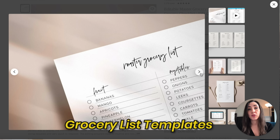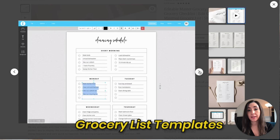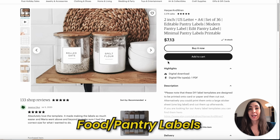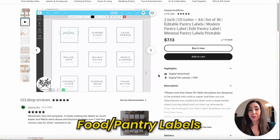You can sell grocery list templates. So this one, as you can see, you can actually go ahead and edit it in Template. Next up, we have editable pantry labels, and these look relatively simple to create, and they're selling for $7.13.